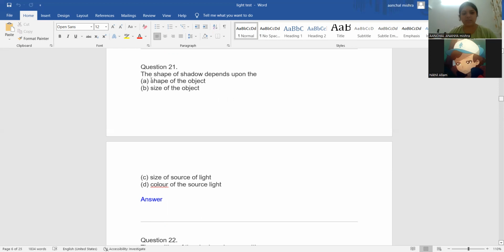Oh, I was really hesitating. Yeah. See, we are talking about the shape of the object, right? Okay. So shape won't change, but the size of the object can be changed. Sometimes you would be seeing, when you are walking, your shadow is much bigger than your actual size, right? So size of the object can be changed, but shape of the object will not change.